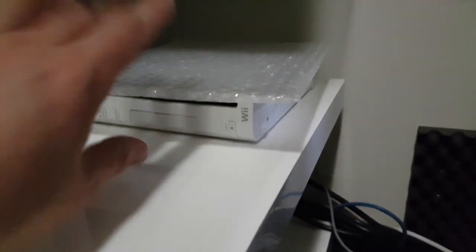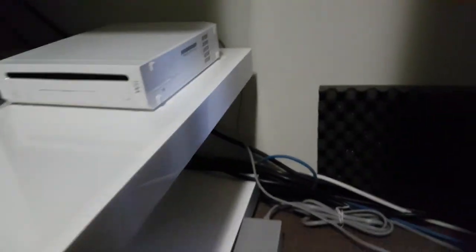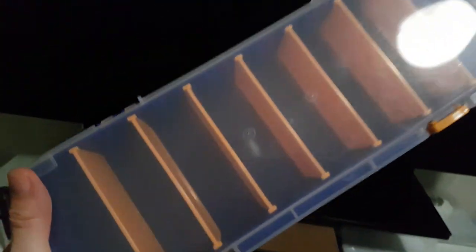Speakers that I bought were the B&W 685 series. Pretty awesome. I have a Wii hiding underneath this bubble wrap, and this is just a present. And this thing used to be full of batteries, now full of nothing. I don't even know what to do with this thing.